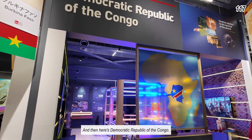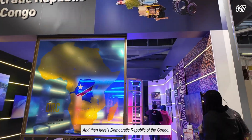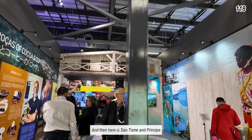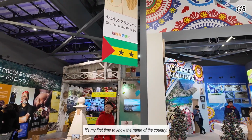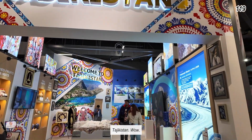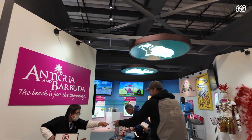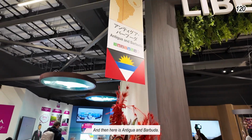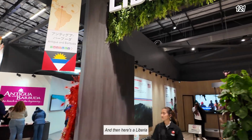And then here's Democratic Republic of the Congo. And then here is São Tomé and Príncipe. It's my first time to know the name of the country. Tajikistan. Hey, wow. Wow, looks very interesting colors. And then here is Antigua and Barbuda. Where is that? It's an island, probably. And then here's Liberia.